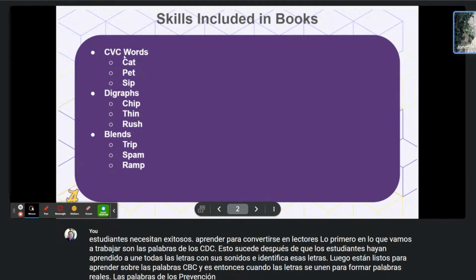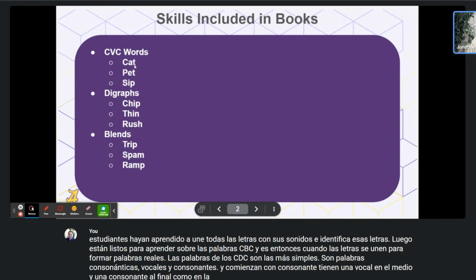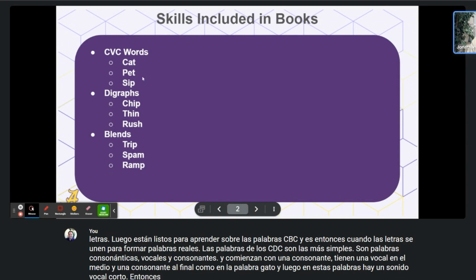They're consonant, vowel, consonant words, and they start with a consonant, have a vowel in the middle, and a consonant on the end, like in the word cat. And in these words, there is a short vowel sound. So in cat, we hear the short a sound, in pet we hear the short e, and in sip we hear the short i.